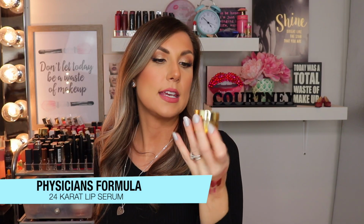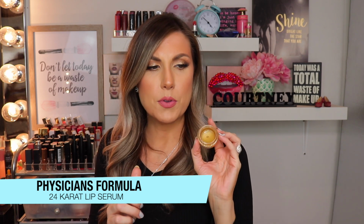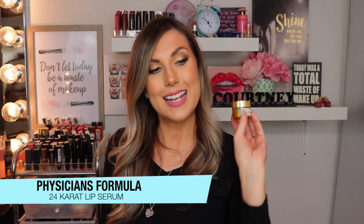And I also love this lip treatment, especially in the morning. This is by Physicians Formula. It is the 24 karat gold collagen lip serum. Love it. It's very watery feeling, very hydrating. I absolutely love it. I think it's amazing. And it's very affordable. I think it's like $10. And at nighttime, I use the Lip Mask by Laneige. Also love that as well.